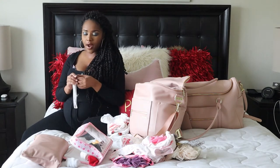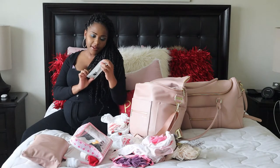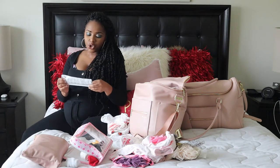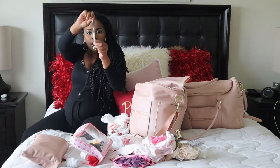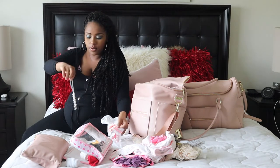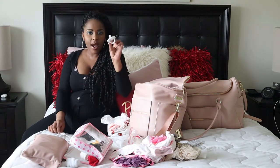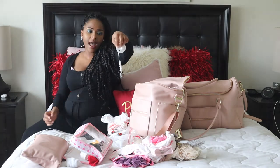So I got a pacifier and a clip to coordinate with that as well. All of these clips from this company, they have style names. I'm not sure which one this is called, but I just know it's the pearl color. So the beads on here, they look like pearls. So I have that with just a white pacifier for her to use. So this is how it'll look.